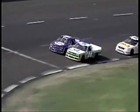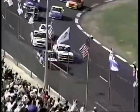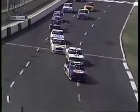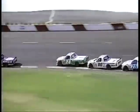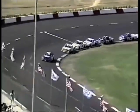Hornaday to the outside of Sprague, and Ruttman is just waiting and watching, and Hornaday gets the fans cheering here. They love him out here on the coast. They really do. And, you know, it's almost like he caught Sprague by surprise there on the outside of him. Maybe Jack expected that move so early in the run here after the caution.